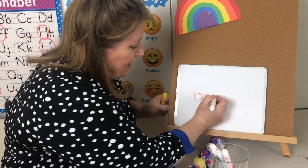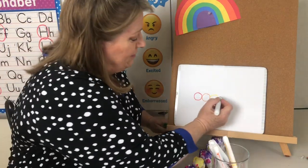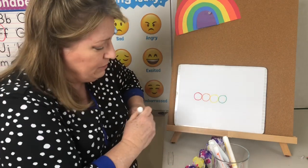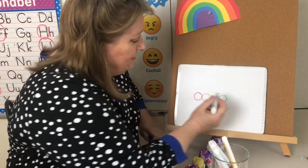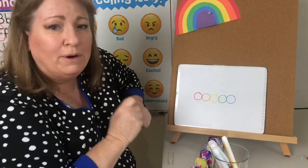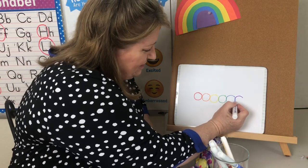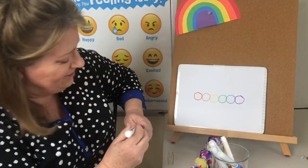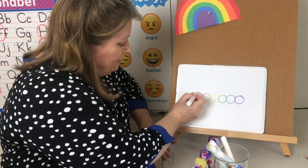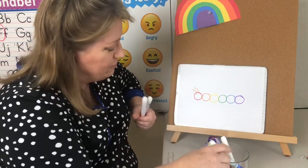Do you see I'm putting the cap back on? Green. Then blue. And then purple. How do you like my caterpillar? And you can give it some little antennas and maybe another color for some eyes.